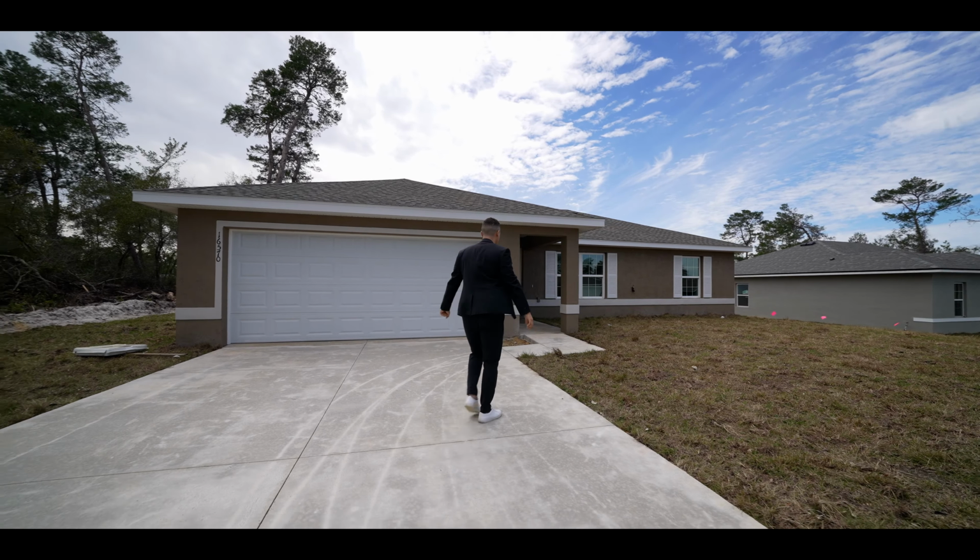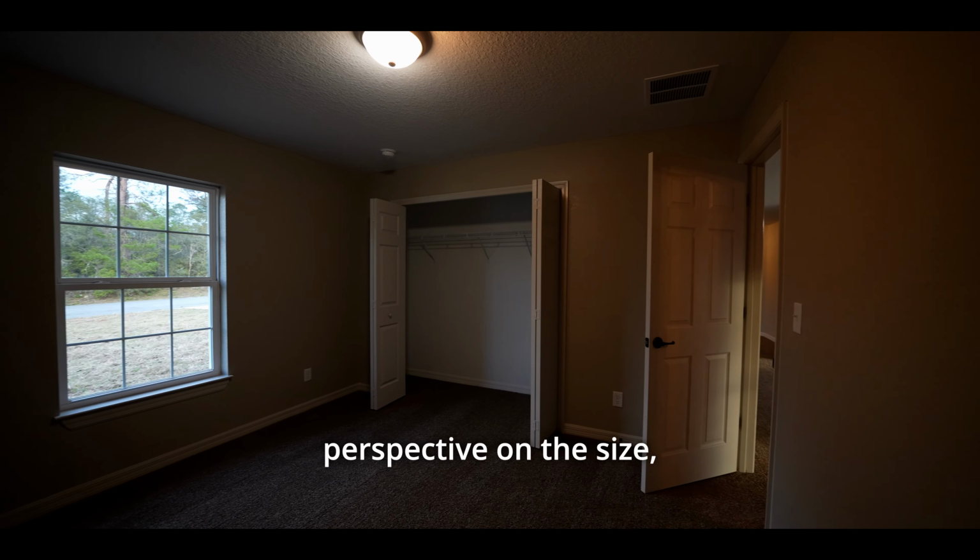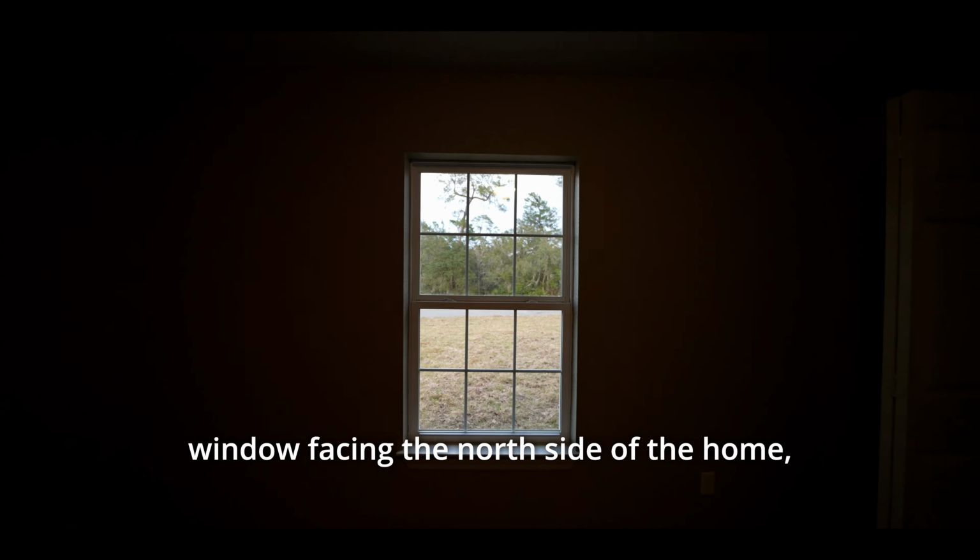Anyways, stepping into the next guest bedrooms. Here you're gonna have a 10 by 10 foot room, just to give you a perspective on the size. Window facing the north side of the home, light in the middle of the room. And then here's gonna be your long extended closet space. Now, as we step out, we're gonna have the next bedroom right over here. This is gonna be the same size closet, only difference, window facing the south side of the property.